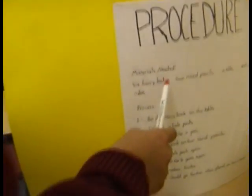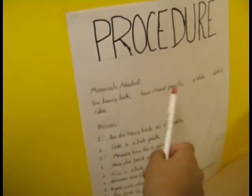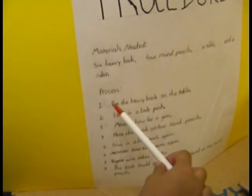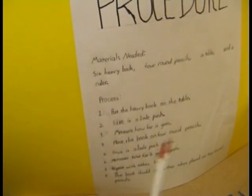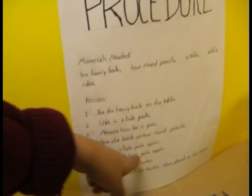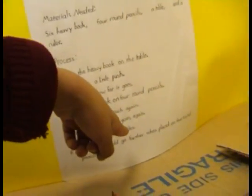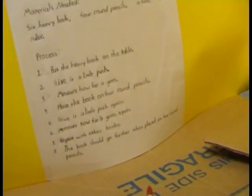This is the procedure, and it says, materials needed are 6 heavy books, 4 round pencils, a table, and a ruler. Put the heavy book on the table, give it a little push, measure how far it goes. Place the book on 4 round pencils, give it a little push again, measure how far it goes again, repeat with the other books. The book should go farther when placed on 4 round pencils.